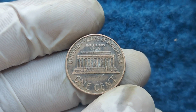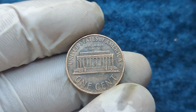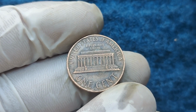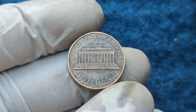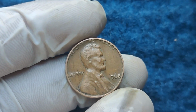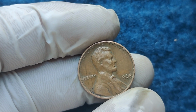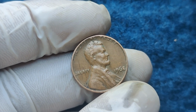Alright, so what makes the 1968 no-mint mark Lincoln penny so special? First, let's talk about what a no-mint mark means. If you flip over a penny and look just under the year, you might usually see a small letter like D or S. These letters tell you where the coin was minted, Denver or San Francisco, respectively. But if there's no letter? That means the coin was minted in Philadelphia.